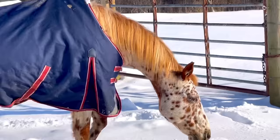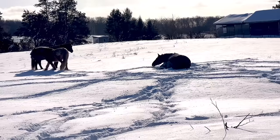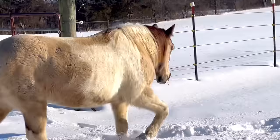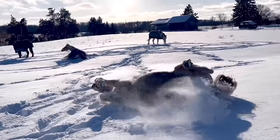Jiminy's like, I already got to run in the snow, but okay. This looks fun. Gaston's just making 20,000 snow angels. You're late to the party. Now, I took his blanket off a minute ago because he gets sweaty, and if they were going to run, I wanted him to have it off. Oh! You're so cute, buddy.